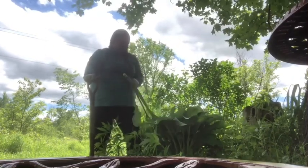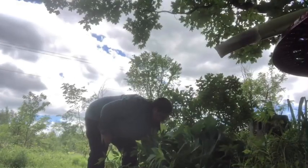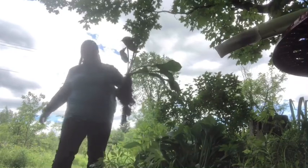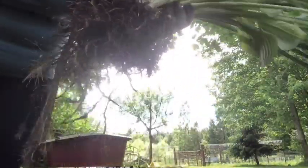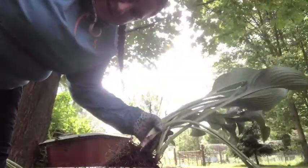Didn't mean to do that. Success. Okay, I got some clumps. I'm gonna stick them in. Look at the root system on this. I probably should have done this sooner, but that's what happens the first year you move. You gotta try and get caught up with stuff.